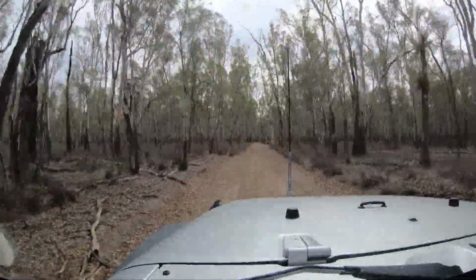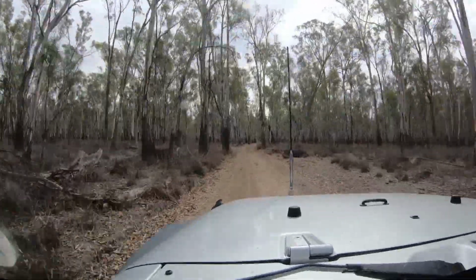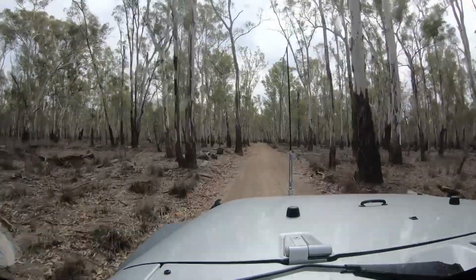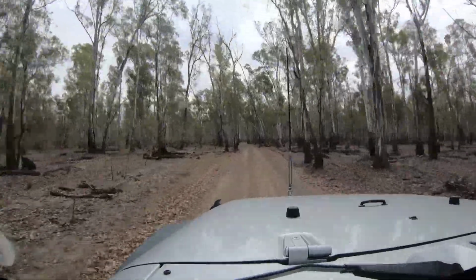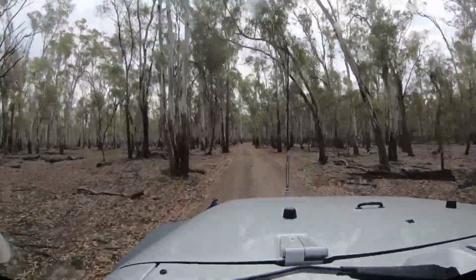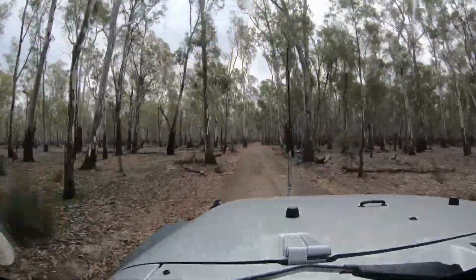We're driving along one of the back tracks within Barmah National Park. The tracks are in pretty good nick. You can see signs of flood and also where the tracks have been repaired. But there's a kangaroo just jumped past. How good are these Rivergum Forests? I mean, it's nice and dense through here. A lot of new growth, a lot of green on the trees.